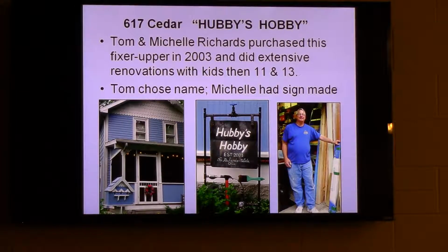Here's another one where fixing up a rundown house is viewed as recreation by the husband. Michelle Richards said her husband Tom looks at this as his recreation. They bought a fixer-upper in 2003 and did extensive renovations over multiple years. At the time, their children were 11 and 13, and they pulled out their scrapbook, which showed their two children up on the roof of the shed.